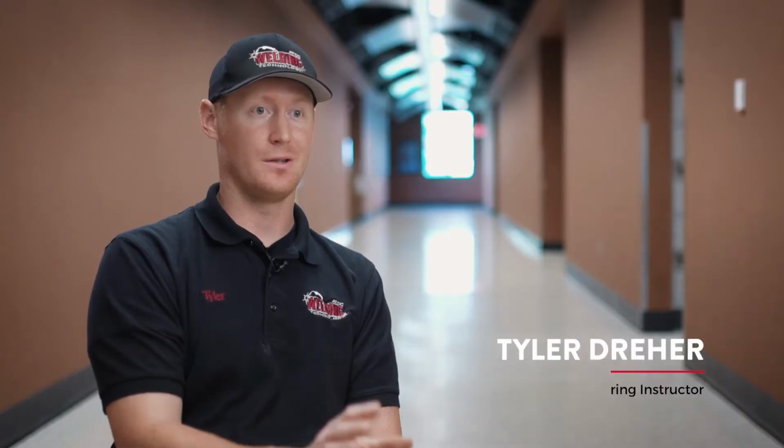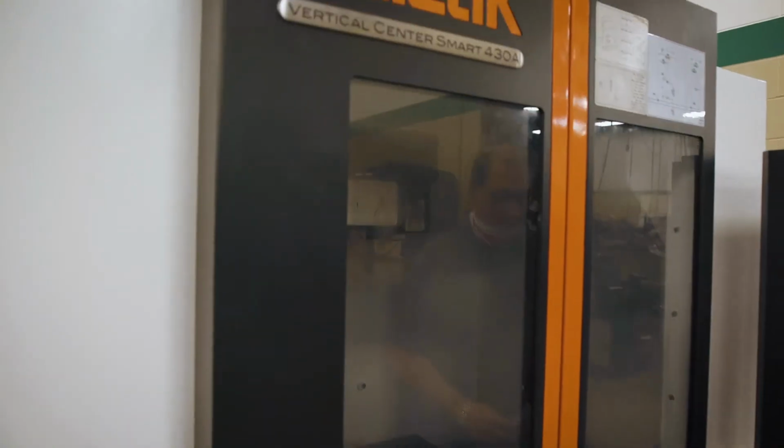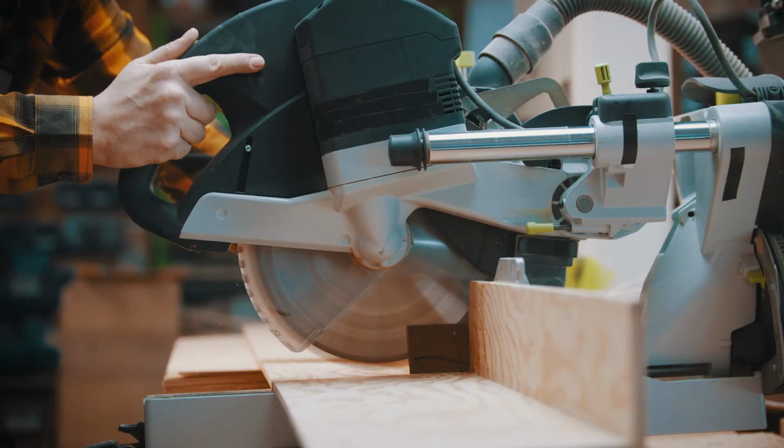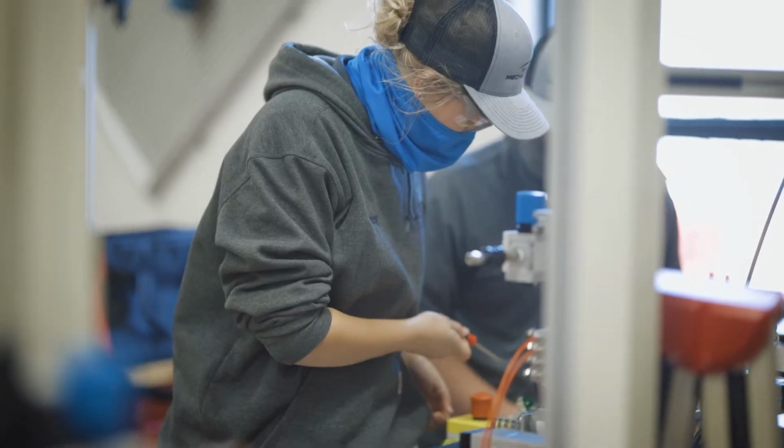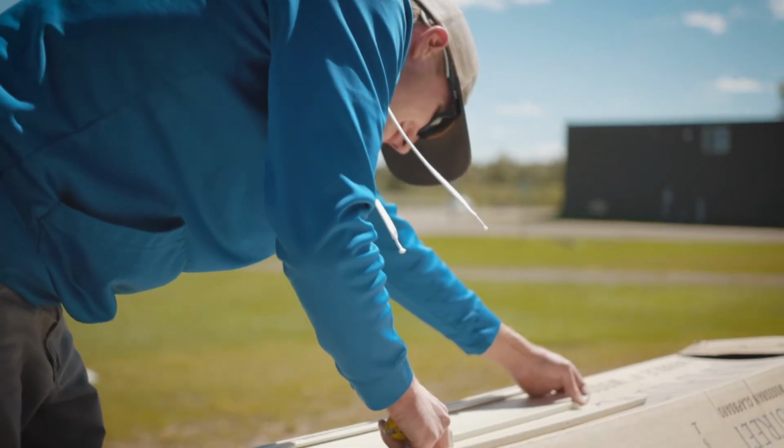We don't have just one certain type of equipment in our shop. We use what our industry is using. There's a vast variety of jobs and openings, and as you work through your career in the manufacturing divisions, there's lots of room for advancement.